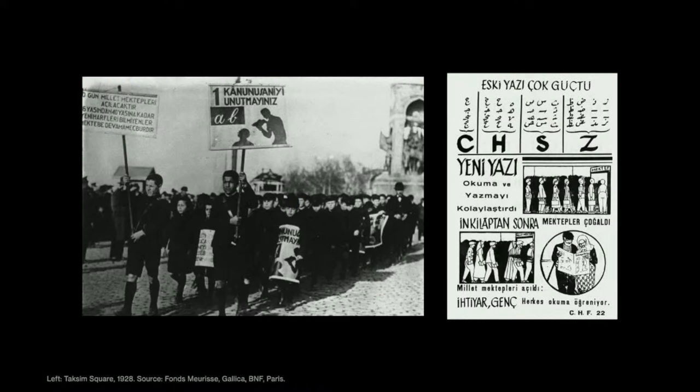And one of the most fascinating aspects of the typography reform were marches to promote and celebrate the giant typographic leap of the nation. And streets were filled with posters presenting the Latin alphabet to the public. The poster on the left says, "The schools of the nation will open on the day. Anyone between 16 and 40 who does not know the new alphabet is obligated to attend."